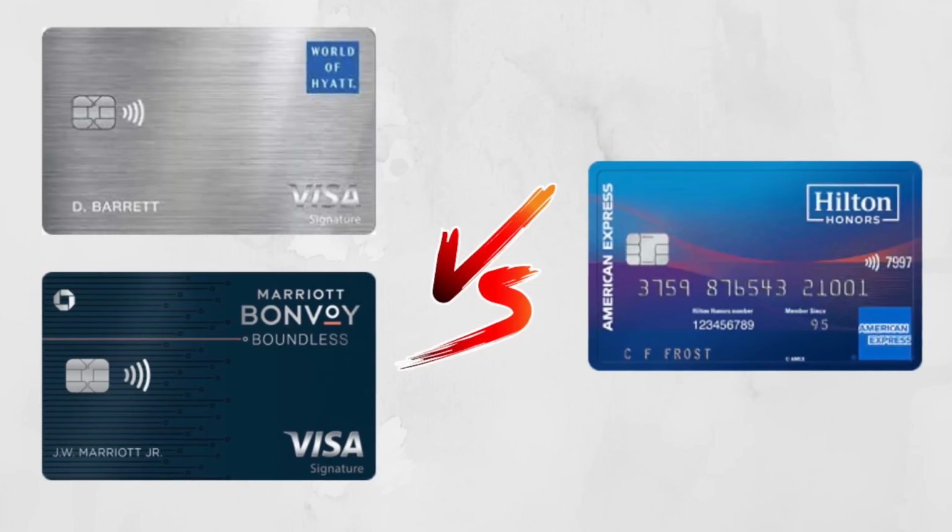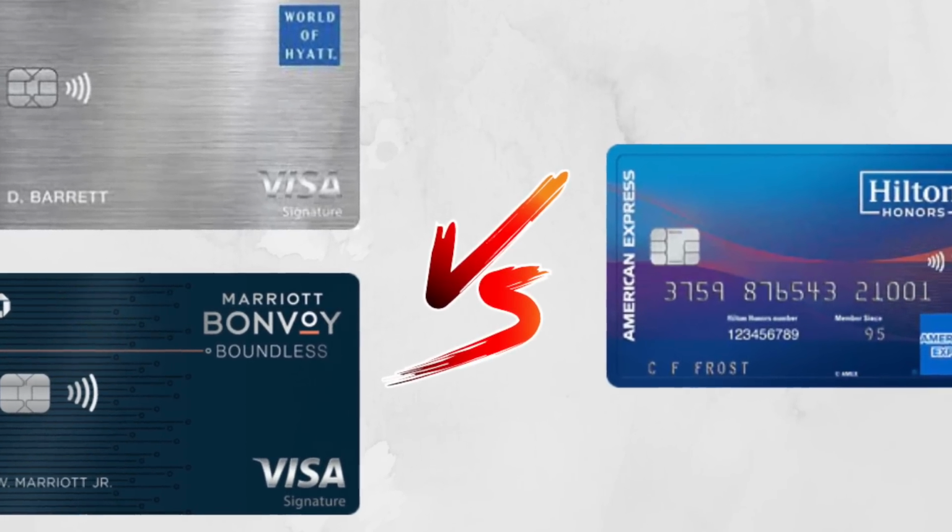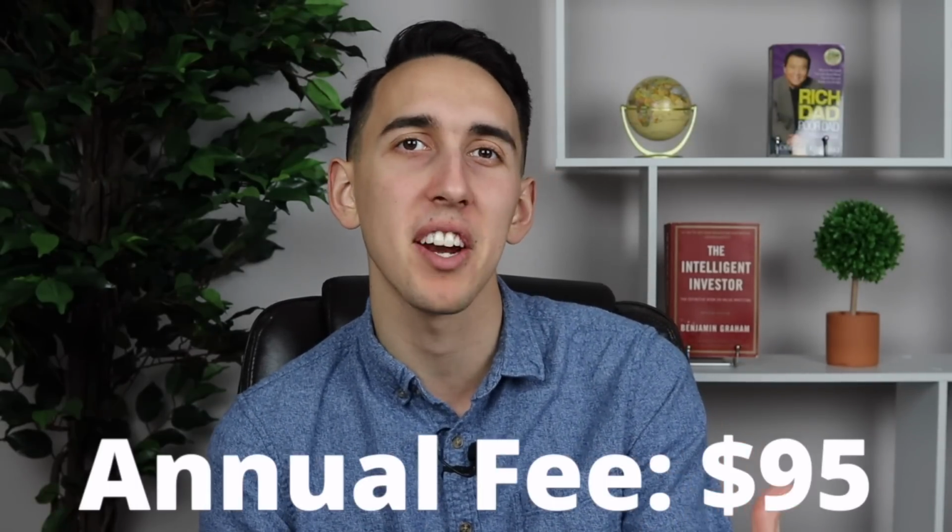The best way to do this is going to be to compare the Hilton Surpass card to the Marriott Bonvoy Boundless and Chase World of Hyatt cards, since all of these cards are considered mid-tier cards and all of them have the same annual fee of $95.